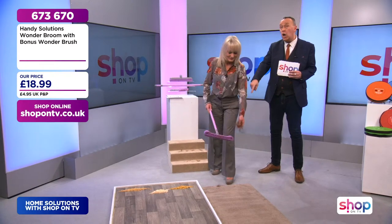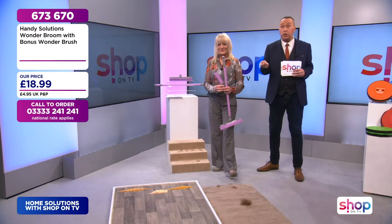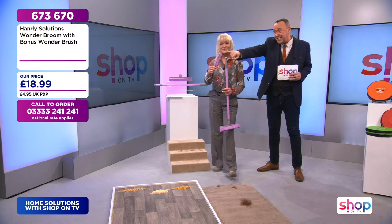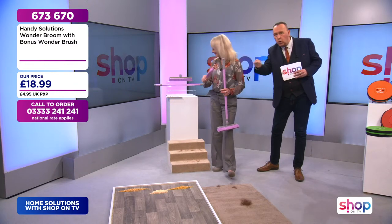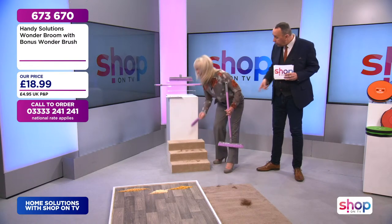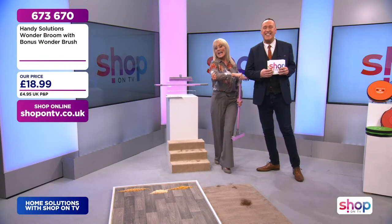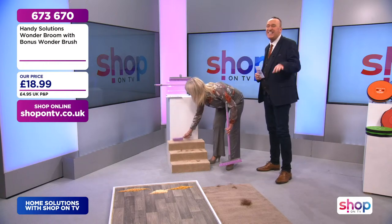£18.99 gets you the main Wonder Broom and the Wonder Brush as a bonus. The Wonder Brush you'll use all around the home. It's shaped and designed so you can get into all the nooks and crannies. So great on your clothes, like a clothes brush. Really good on your stairs. Great on the stairs. Great on your clothes. £18.99 gets you both.